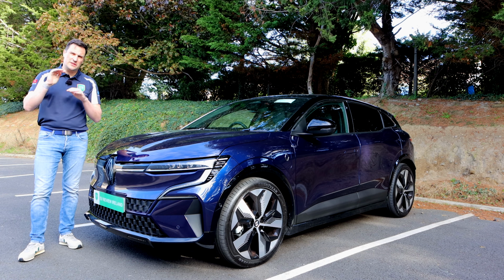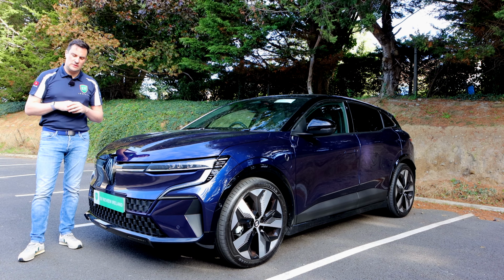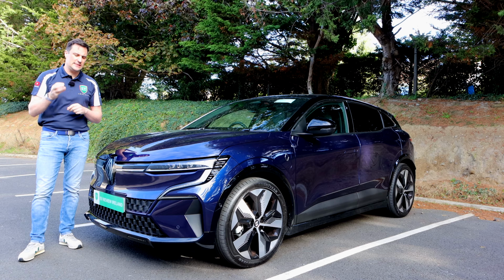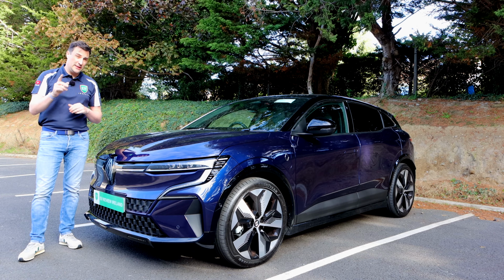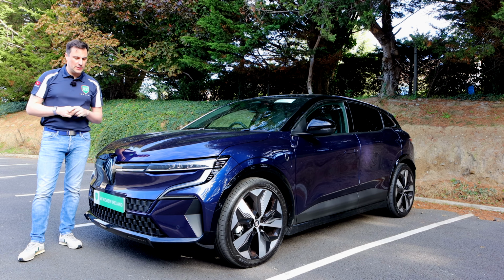And they also have a couple of different charging speeds, but it seems UK and Ireland, we're kind of on the same level with regards to AC, DC charging. We're going to be talking about that. But in the UK, you're only getting the bigger battery. Over here, we've the options of the 40 kilowatt hour battery.